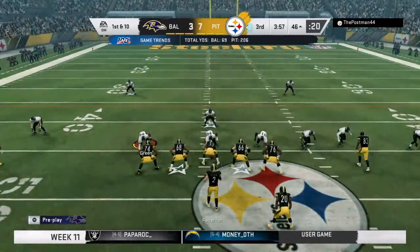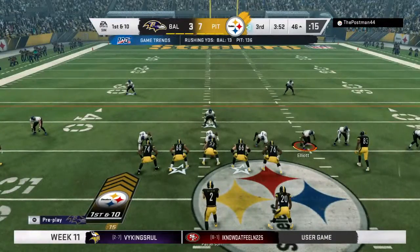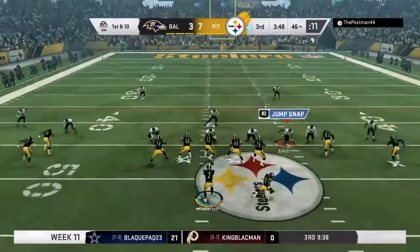Here we go, set, 60 or. Here we go, let's bring it. Go. Let's go, let's bring it. Let's bring it. Let's go. Hey, Mike 40, Mike 40.